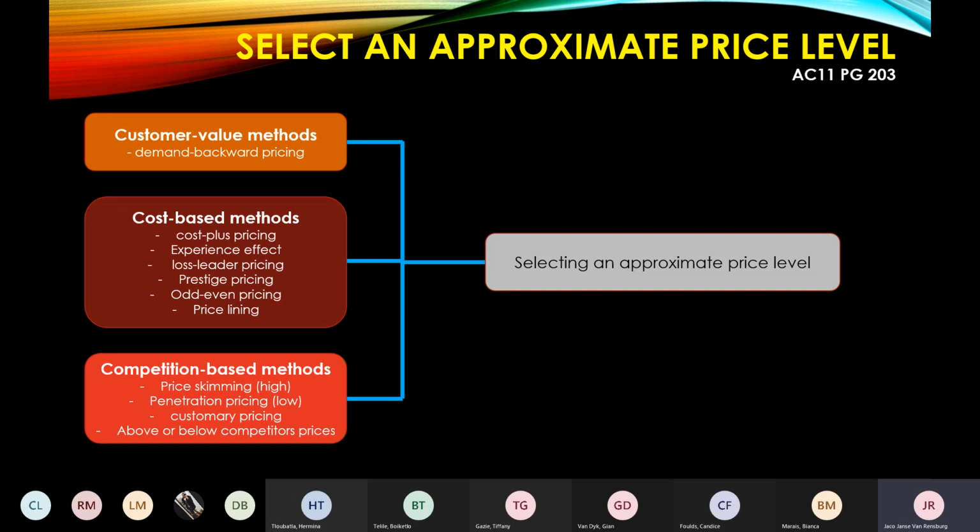Different appropriate pricing levels. Now, you are going to have a few different methods that, as a business, you are going to consider. The three major ones are customer value methods, cost-based methods, and competitor-based methods. It's pretty much what it says. If you look at customer value methods, the one that's most popular is the demand backward pricing.